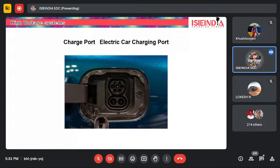So the charge port is also categorized as high voltage. The charge port connects the electric vehicle to an external power supply. We need a charge port connection to charge the battery pack. The charge port is sometimes located in the front, sometimes in the rear of the vehicle, or sideways. So these are also high voltage terminals.